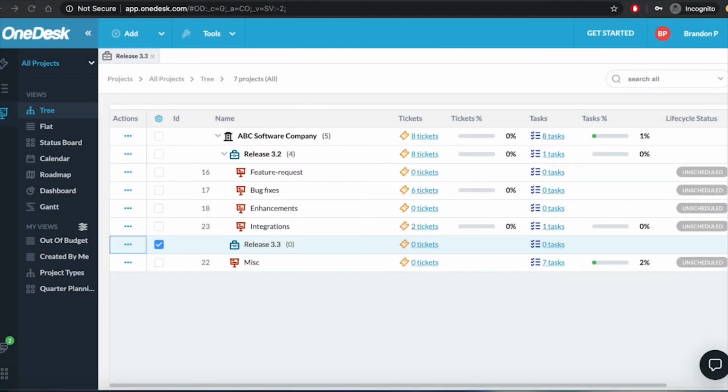OneDesk is an application that combines project management and help desk. With OneDesk, you can resolve customer issues, track bugs, and work on development projects all with one application. By combining the help desk and project management applications, you can centralize all your development, support, and testing work in one place. You no longer need to purchase, learn, integrate, and switch between multiple systems to get work done.